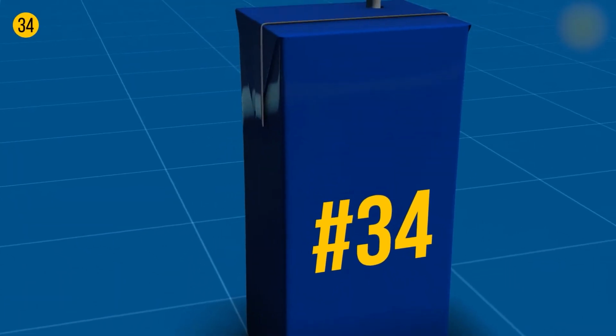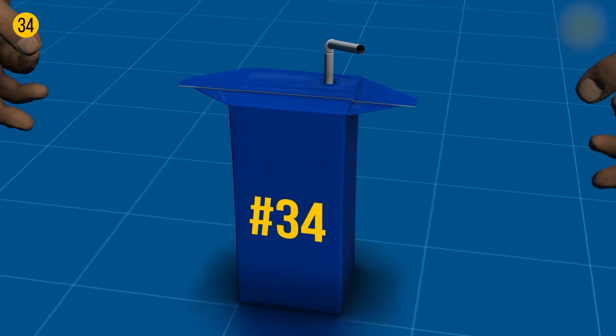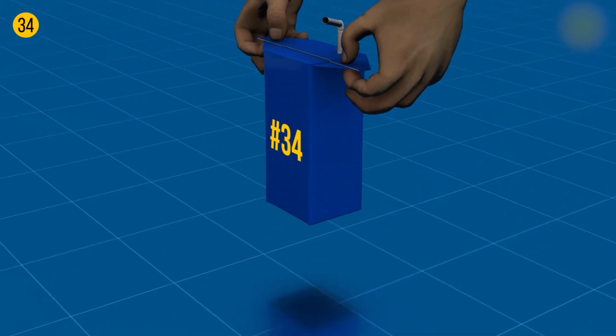Triangular flaps on small juice cartons can help control unwanted spillage too. If you flip them and use them as handles for the carton, you won't press the package, so the juice won't be squeezed uncontrollably.